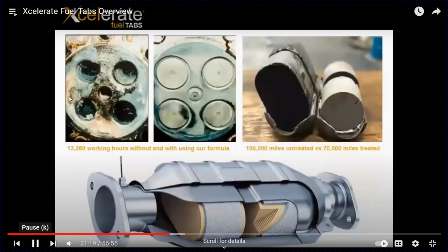So here's an example of a catalytic converter. Now again, these are actual, except for the bottom photo, obviously that's nobody's, it's a sample, but the two top photos actually came from using this formula. This isn't cut and pasted from someone else or stolen from the internet somewhere. This particular one on the left was from a 100,000 mile vehicle. That's the catalytic converter. You can see what it looks like. The one to the right was a 70,000 mile catalytic converter.